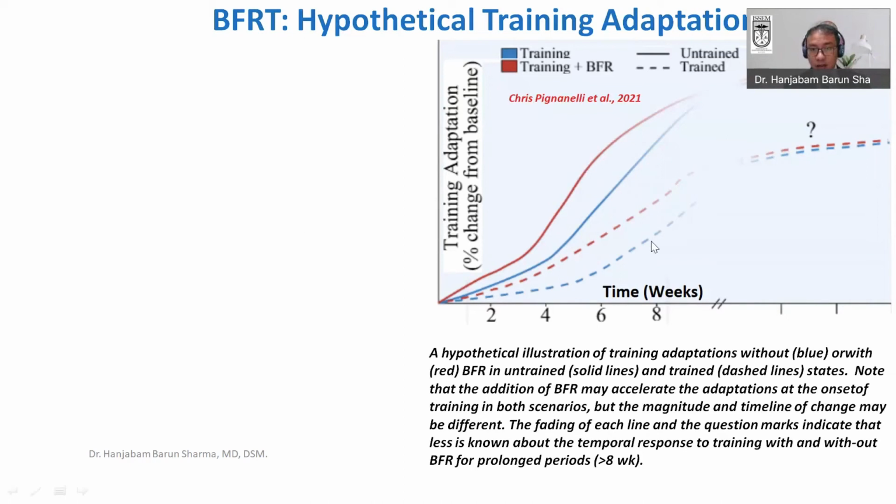So you can see in the graph, for example for the untrained person, for the first up to 6 to 8 weeks, the increase in training adaptation, the percentage change from the baseline, was much higher if you combine the training with BFR, especially for the untrained person. For the trained person also, the improvement was relatively less as compared to the untrained, but still there was improvement when BFR was added. Still, you can see that this dotted red line is much higher as compared to this dotted blue line where BFR is not combined. That means at least for the first duration of the training, up to the first 8 weeks, BFR is an important supplementary training which you have to add for your player, whether untrained or highly trained. Still some benefit you can get, at least for the first few weeks of the training.